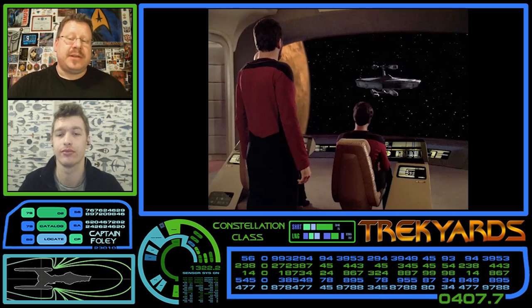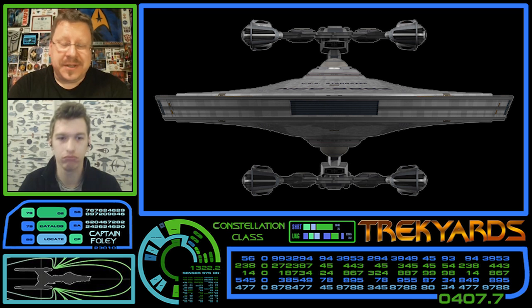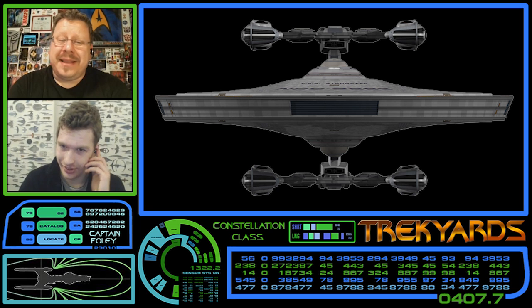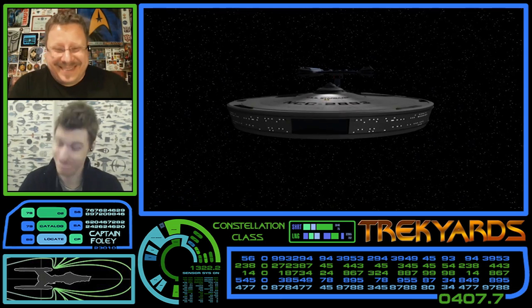The Constellation class carried standard Starfleet weaponry, including phasers and photon torpedoes. This consisted of 6 dual-emitter phaser banks and 4 forward-facing torpedo launchers. Now, personally, I think Starfleet needs to start investing in rear-facing photon torpedo launchers, as they can come in quite handy in a fight. As anyone who has played Star Trek Legacy or Bridge Commander knows all too well.